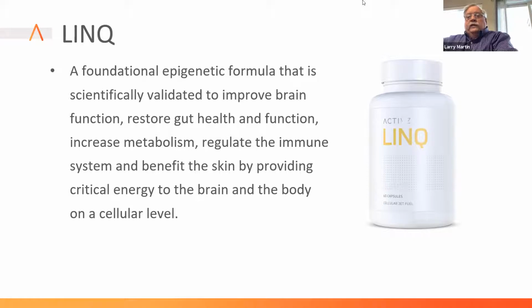We also know that the primary ingredient in Link, butyric acid, is the primary food source for the cells that line the gut walls. So from the beginning of the small intestine to the end of the colon, all of the tissue that surrounds the inside of the lining requires short chain fatty acid as its primary food source. And we know there's 5 or 6 different short chain fatty acids, but these cells require 70% of their energy source to come from butyric acid.